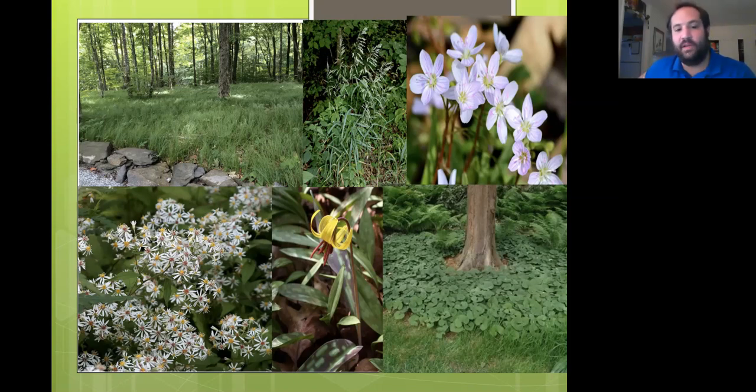On the bottom left is white wood aster, one of the most common flowers in the park that we see in the fall. Next to that is yellow trout lily. That's another spring ephemeral that in certain areas, you'll see a lot of them. They're beautiful at the end of March, April. And then the last one there is wild ginger, which is not a true ginger, but it's a native ground cover that is often associated with oaks and seems to have relationships with oaks that we're just starting to learn. And it's a very valuable ground cover as well that we're starting to use. Next.